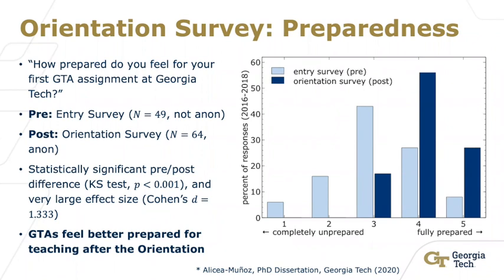But essentially, the TAs feel better prepared for teaching after they go through the orientation. I compared the distributions with a Kolmogorov-Smirnov test, and it is very significant, and there's a very large effect size measured by Cohen's d. So the orientation is very, very useful for the TAs. They feel a lot better prepared after they have gone through it.